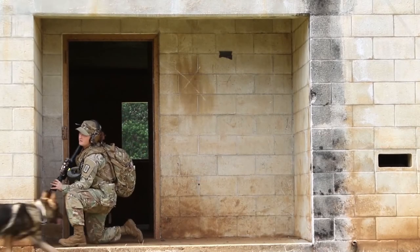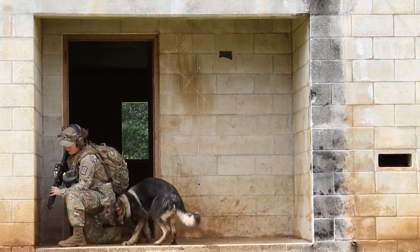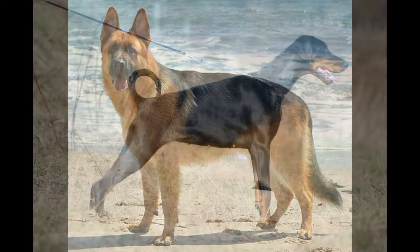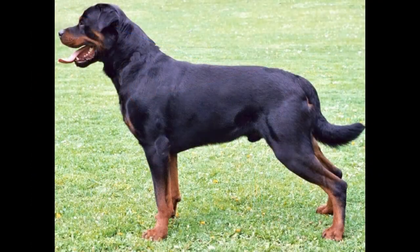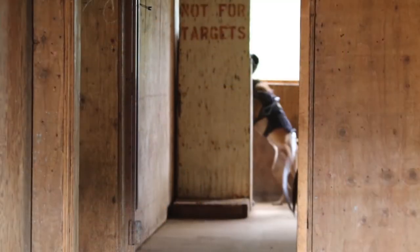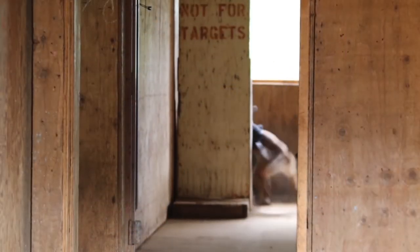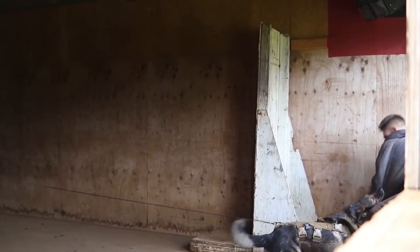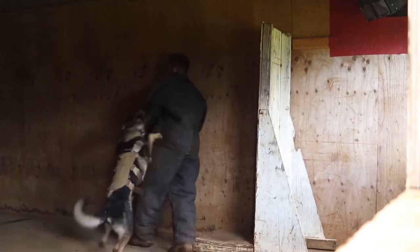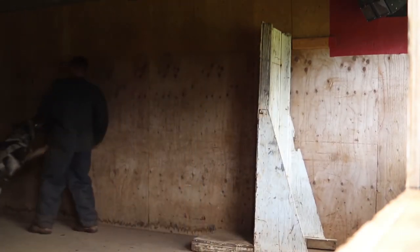For example, if I were to say I have a guard dog, you might say what type? Well, it could be a German Shepherd, a Doberman, a Rottweiler, or indeed a Chihuahua. Because all these dogs could technically be a guard dog. But which one is best at its job? Then, of course, the arguments of dog handlers would begin as to which is best.